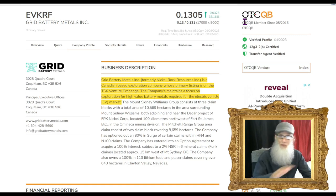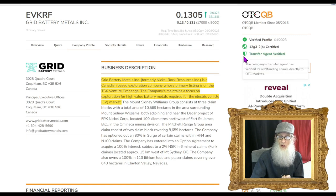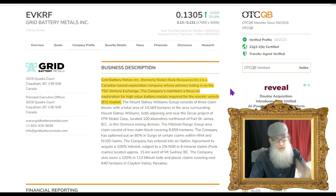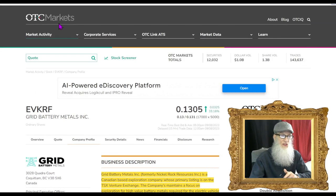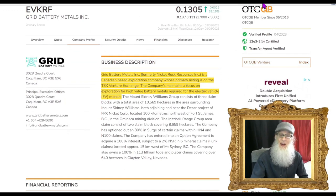The CPA is going through the numbers, doing the accounting. This is good for us and good for the company. It makes them more transparent, more trustworthy. They've also got verified information. They got a verified profile and a transfer agent verified. This is information being validated behind the scenes by the OTC Markets. So this company's looking good with validated information and validated financials.